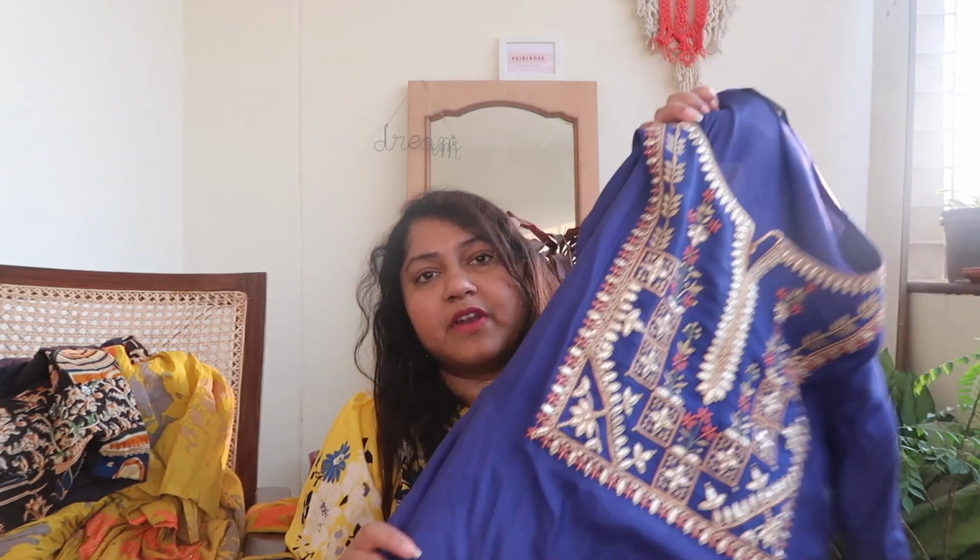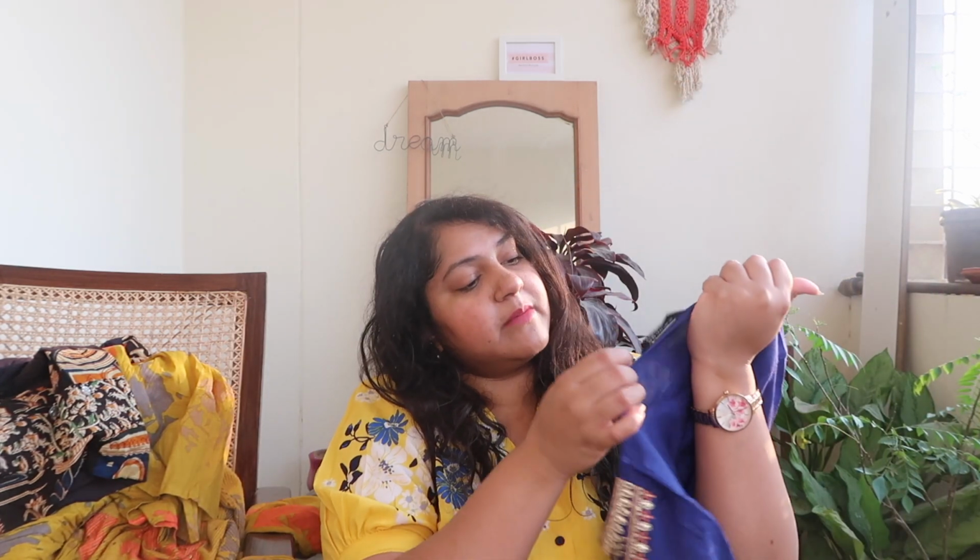This is our next kurta. I was wearing this in one of my recent videos, I think in my Ajio haul video. So this is from Lifestyle. It's from the brand Melange.